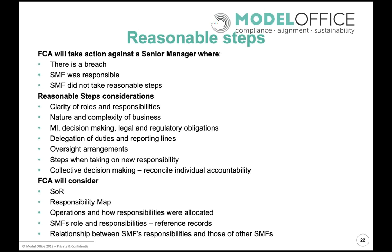So what the FCA will consider when it's looking at reasonable steps is your statements of responsibilities, your responsibilities map. Although you're not required to do it, it's important, I think, that you should. It's good practice. It will help you. It will save you in this regime. So again, that's important. Looking at operations and how responsibilities are allocated, looking at all the roles and responsibilities and reference records, and finally, looking at the relationship between the senior management functions responsibilities and those of other senior management functions within the business. So you can see how it's all starting to interrelate.